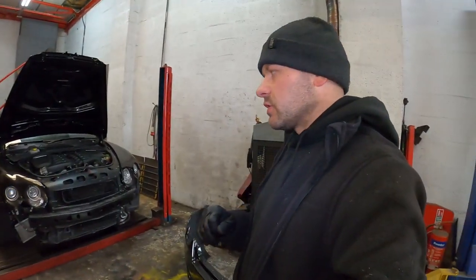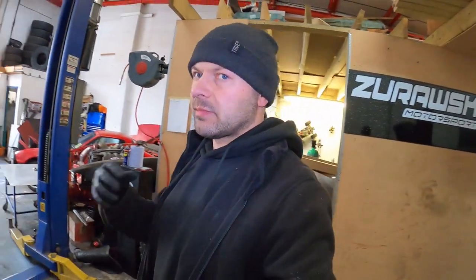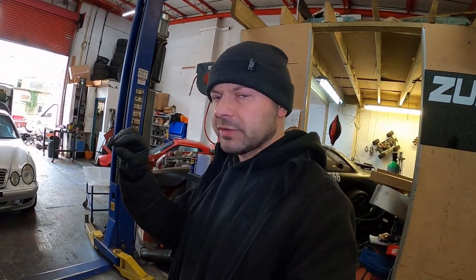What I'm thinking is maybe I should do the same stuff that Bentley do. Obviously, that is a big company, I'm just a guy in a small workshop. However, I should put my stickers on, Żurawski Motorsport, and a part number on the Nissan Patrol axles.